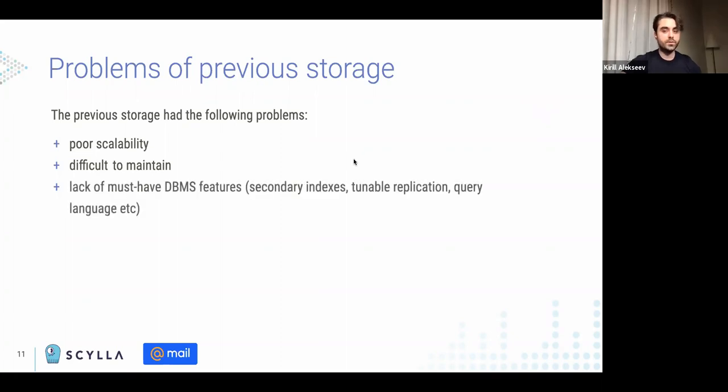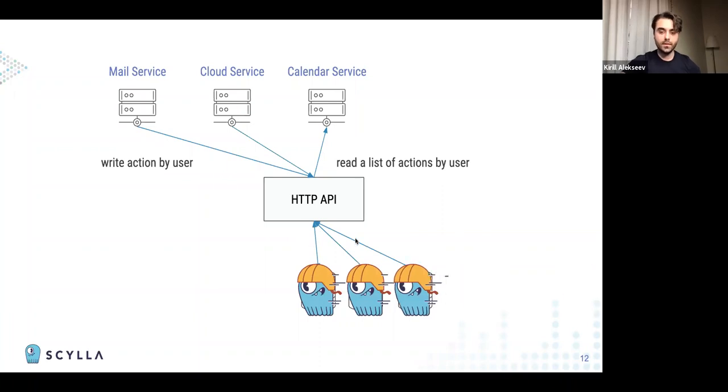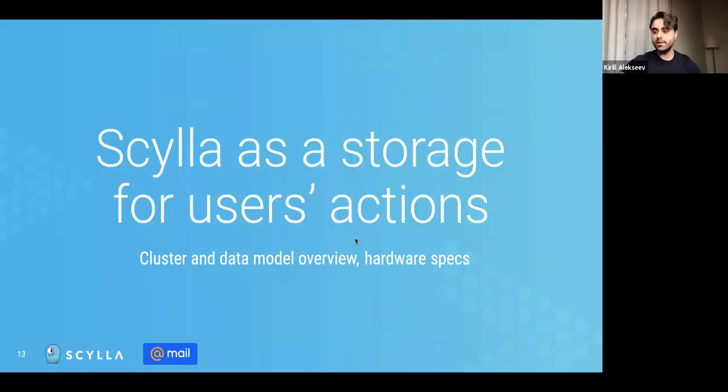And also, since we developed it from the beginning, it lacked many must-have features like secondary indexes, tunable replication, etc. So we decided to substitute it with Scylla. And now I will give you details on our data model, on our cluster and hardware specifications.